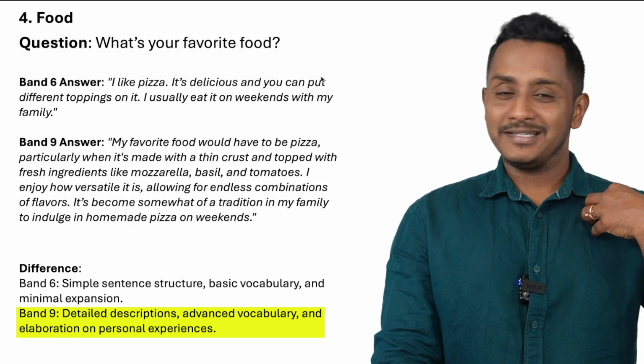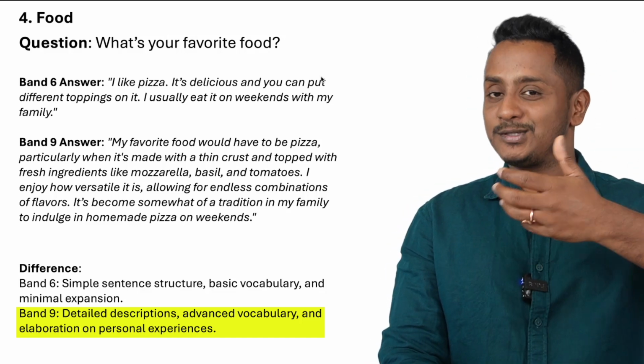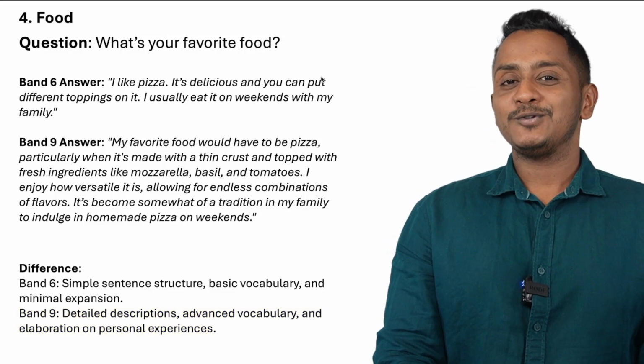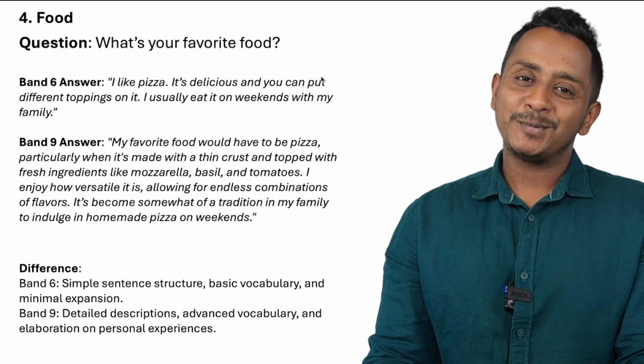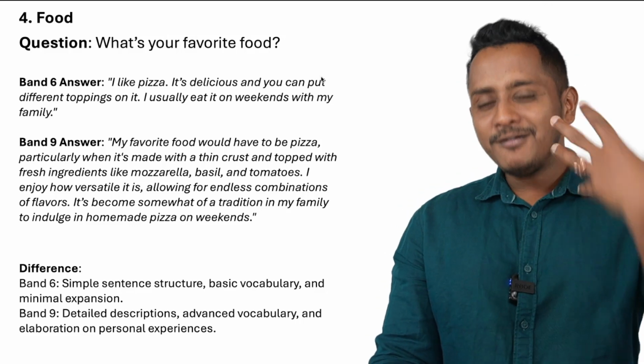I personally find it tastier when it is topped with basil, tomatoes, mozzarella. You're expanding, you're adding more detail with respect to your personal choice. So all this has weightage. This is coherence, cohesion. Correct? So it's not just about fluency. It's about coherence, cohesion, vocabulary, grammar. So you need to have a mixture of all these things.